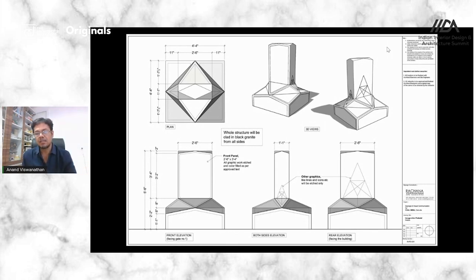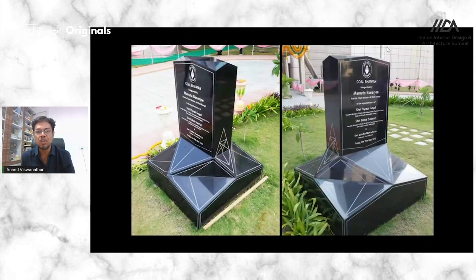See, that problem of hiding that base became like a boon, right? Without it, I would not have made this. I would have made just a rectangle box, or maybe something else, but I would not have done something that rises from the ground and then gradually goes up. So when problems come, take them as a boon, as a good opportunity to solve the problem using your creativity.